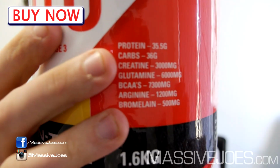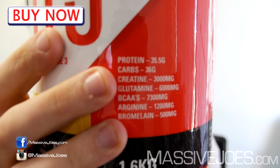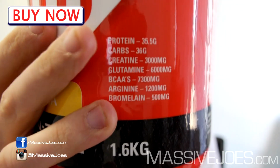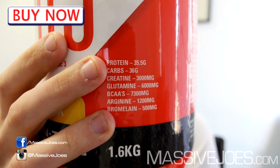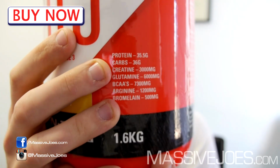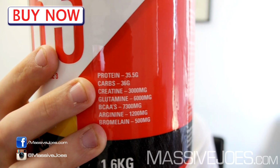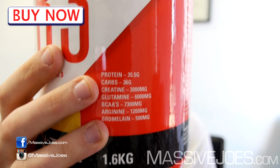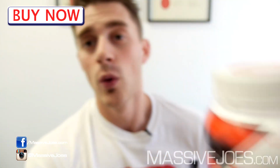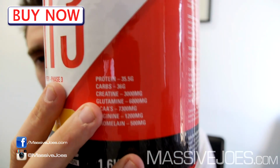Protein, 35.5 grams, carbs 36 grams. So it's pretty much 50-50 protein to carb. It's very low in fat, less than 2 grams of fat per serve. That protein is a blend of hydrolyzed whey protein and whey protein isolate. Pretty damn good protein choices to have post-workout. The carbohydrate is the GENTEC Pure Carbs blend, which is 85% maltodextrin, 5% sucrose, 5% dextrose, and 5% fructose. Not ideal in my personal opinion. We personally recommend at MassiveJoes dextrose for the post-workout insulin response. But it's still carbs, it's better than no carbs.